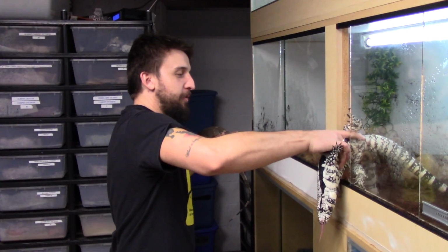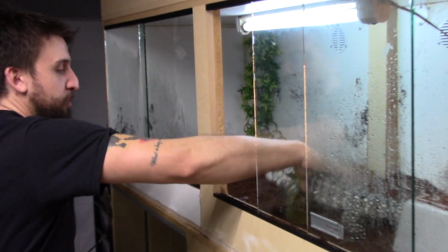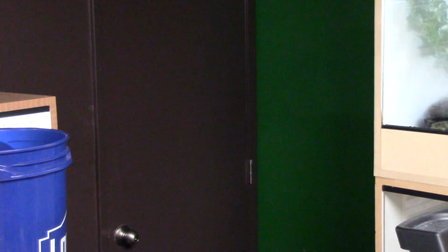Hey! What the hell? Ogre, what in the f***, dude? Get your fat butt back in there. Can you get the scooper? She just pooped. Tegu escape. Let's try this again.